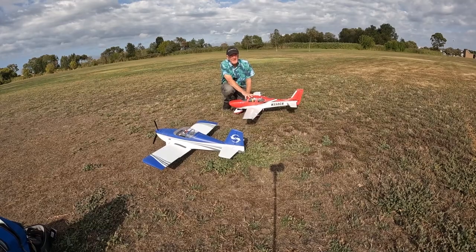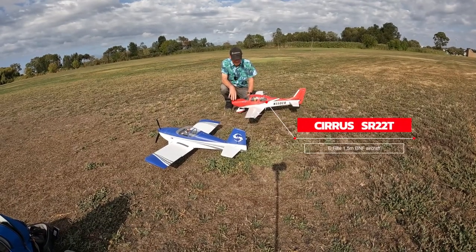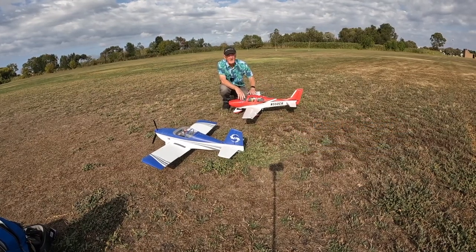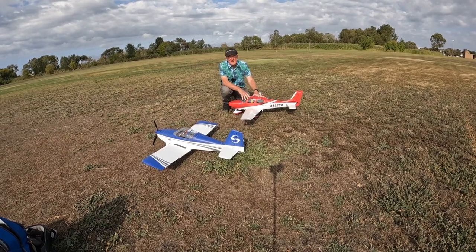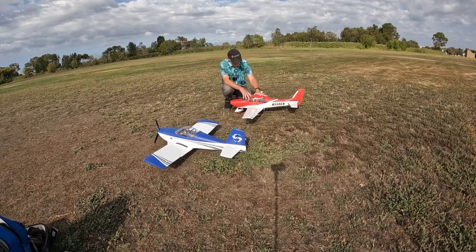And this one here, the CIRRUS, which I absolutely love, the nose gear steering, which also the servo operates the tail, was stripped. So I had to replace the servo there, and that seems to be okay. So it's the first time I've tried both of these aircraft since repairing them and having them fixed over the last week or two. So we'll see how we go.